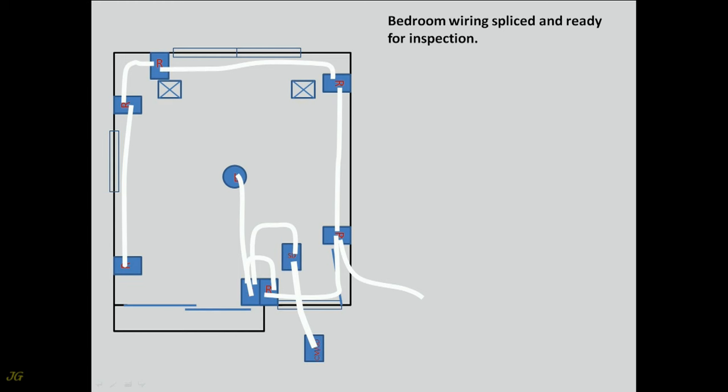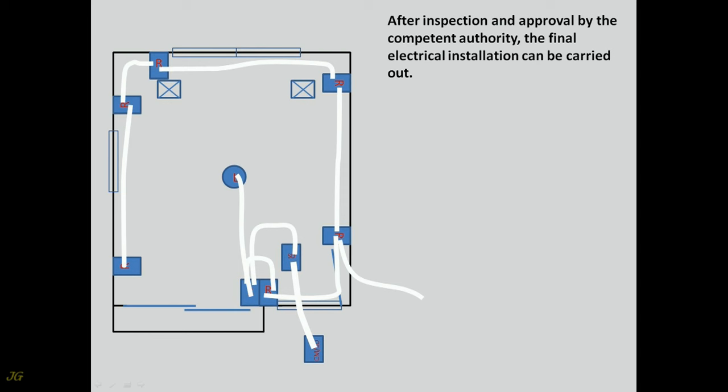Bedroom wiring spliced and ready for inspection. After inspection and approval by the competent authority, the final electrical installation can be carried out. Installation of electrical devices.